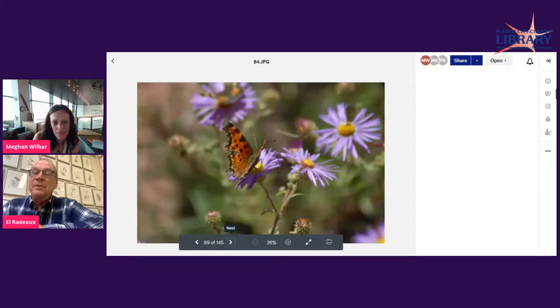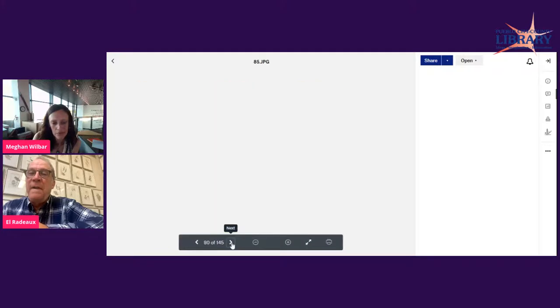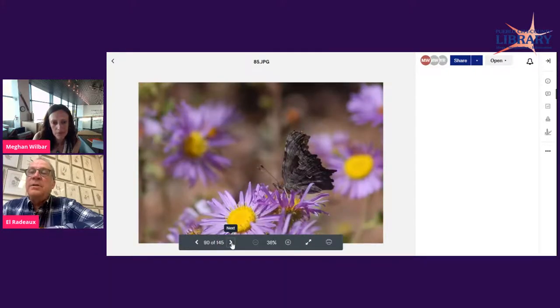And here's the comma with its wings open. Real variegated pattern on the outer wing. It makes it look, when it's folded up, like an old leaf that you want to leave alone. Next. And this is the other comma. You can see the white on this is darker. This is the hoary comma. And you can see that little comma on that lower wing. Next.